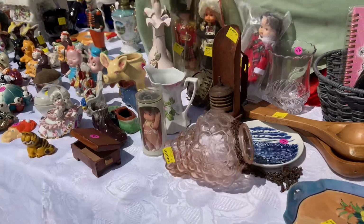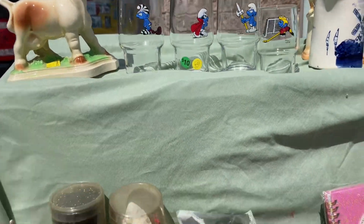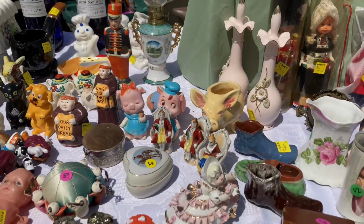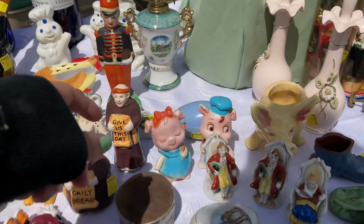So then this table had a lot of older things on it, including a bunch of salt and pepper shaker sets, which I also collect, but I'm trying not to as much. They had these Smurf glasses up there that I had, and I've sold them on my Etsy shop. I don't think I have any left now, but they're super cute.